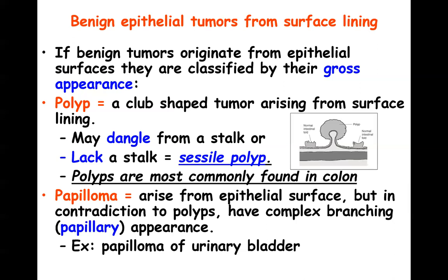HPV, who said HPV? Excellent. So the human papilloma virus, right? This is what you presume to be the case. Unfortunately, that's not always the case, because some of the architectures that, for example, happen in the bladder may not be related to HPV infection, but you're still going to be calling it a papilloma, okay? Just by, quote unquote, the looks of it.